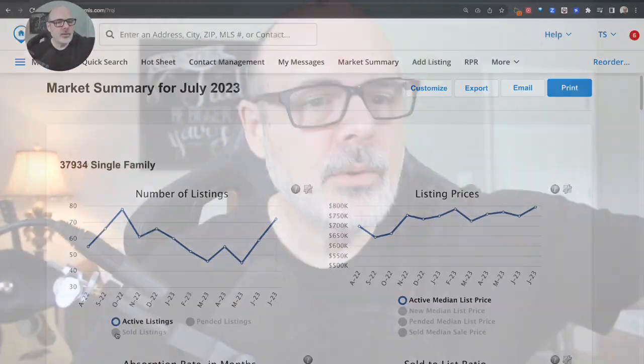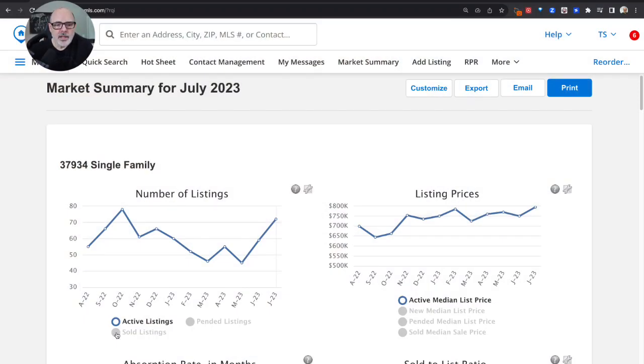Just a quick update on the Farragut housing market. Now that we've gotten all the data in through the end of July, let's take a look and see where things stand compared to a year ago and last month. So, real quick, looking at the number of listings. Compared to last year, we actually have more homes on the market now than we had about a year ago. Not many. We're still very few homes available.